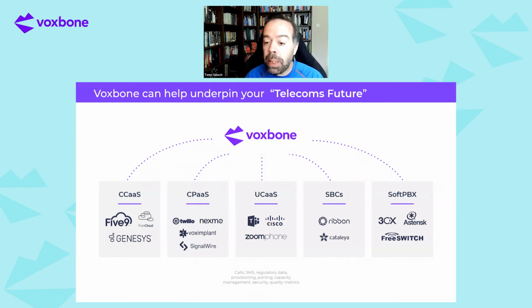And obviously, CPaaS providers are not the only things that we do. Some of the other things that we've got capability is that you can start to link these platforms between one another. So you can actually start to use the likes of Twilio with a contact center like Genesys, or pass this through into Zoom Phone or Teams. Or if you're using SBCs like Ribbon and Cisco as well, or if you're building everything yourself using soft PBXs, we're really agnostic to the actual underlying technology.